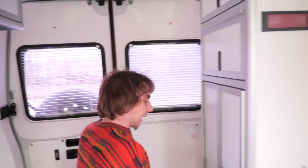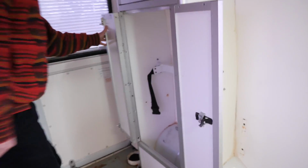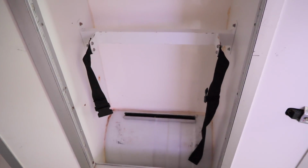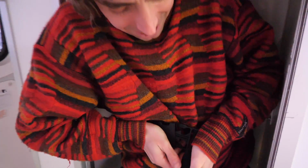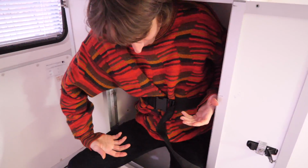So this is the current floor. Yeah, it's just a bit stuck. Oh, you got it. Oh, cool. Let's have a look. Oh, there's like a seatbelt strap. I ain't sitting in there. Why is there a seatbelt? Did people get put in there? I'm in. What if that doesn't come out again?